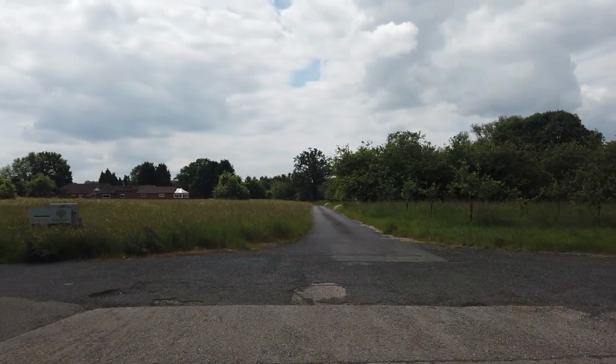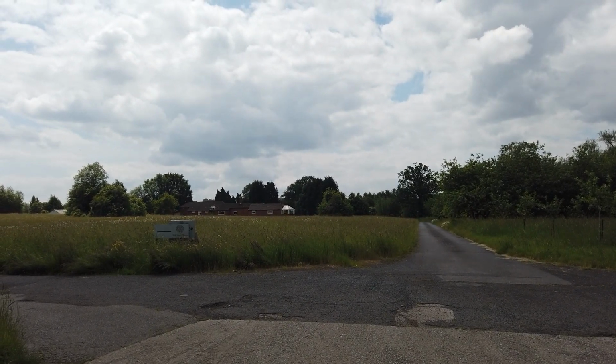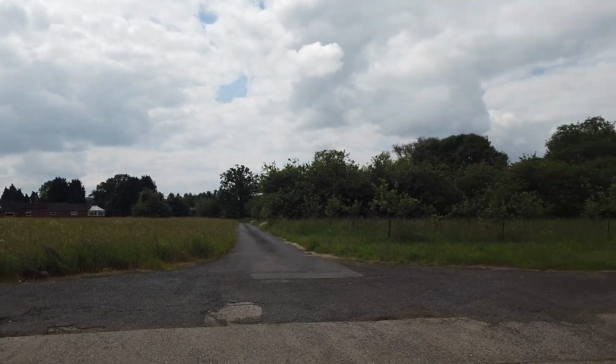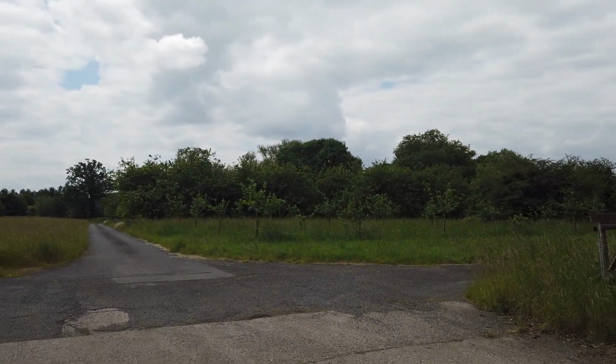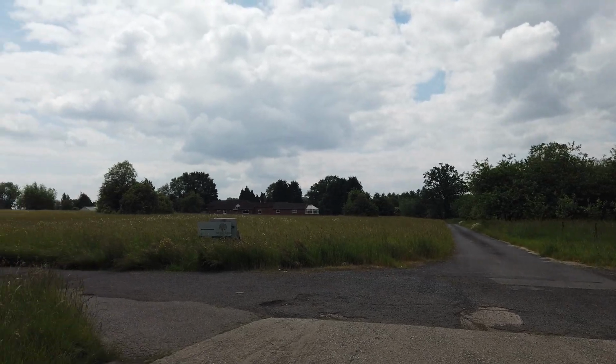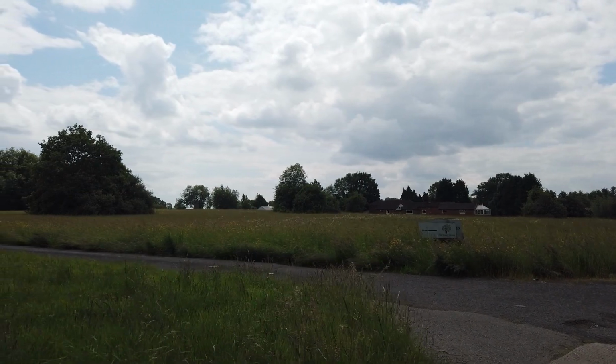The building just in the background there, I think that used to be the mess hall. It's now a private residence. And I believe this big area here, I think this was the parade ground, by the way. But if we continue along, we should probably find some more of the buildings.